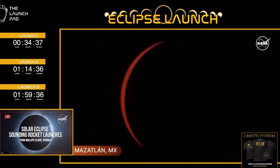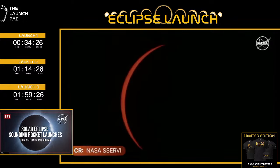So let's preview some things to come. Mazatlan has that last little crescent sliver of sun. If you're in that area, make sure you keep your glasses on until that sun is completely blocked out by the moon. That's going to be in just a few moments. You're going to have a long duration there, 4 minutes and 17 seconds. That sounds like a lot of time, but it's going to move like that, so make sure you are ready.